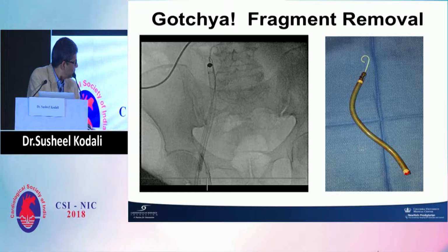Then why make the procedure complex? What I told was, use a bigger sheath, use a bigger balloon. What is wrong in that? The wrong is, let me tell you, with the bigger part, many times you are not able to keep it coaxial. So as you are trying to pull, you will just tear the vein.